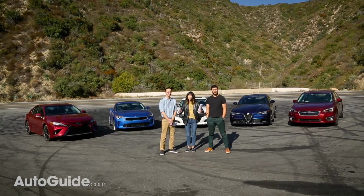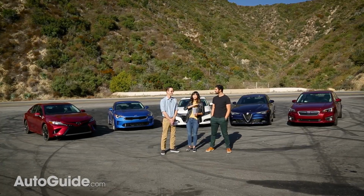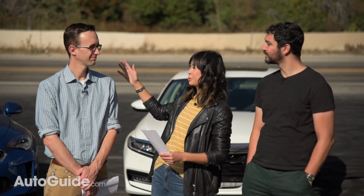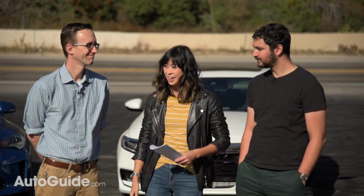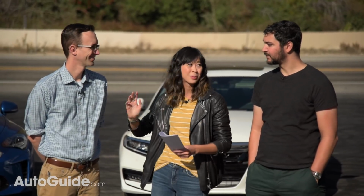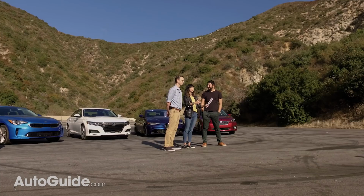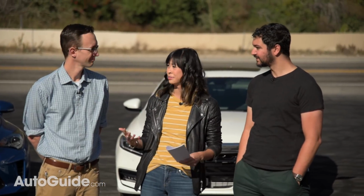All right, so we're out here on the Angeles Crest Highway, and it is honestly one of the best places for evaluating cars because the roads here are probably some of the most beautiful in the country. The weather is always amazing, and we've seen like a million cars and motorbikes go by. It's perfect for car spotting. I love it. So there is going to be a little bit of noise, and I apologize for that, but we're here for our Car of the Year evaluations. What do you think, Craig?